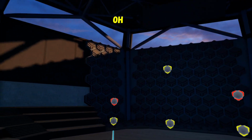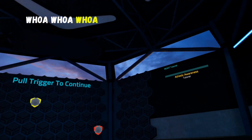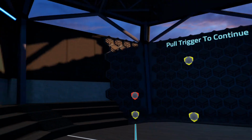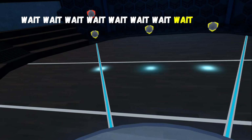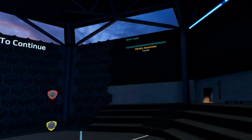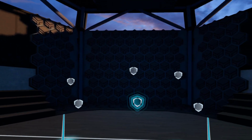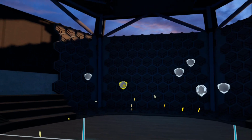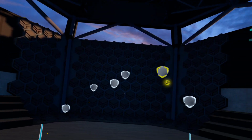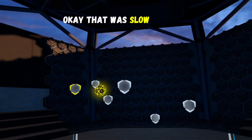Whoa! Can you track two bomb launchers? Pull the trigger to begin. Wait, I don't know if I can do two at one time. Okay. Going a little slow. Okay.